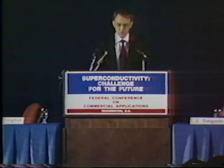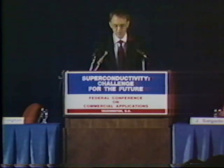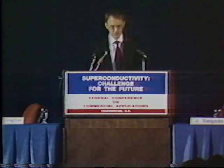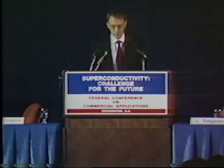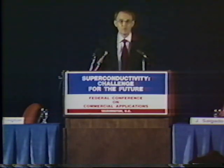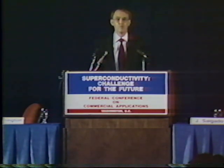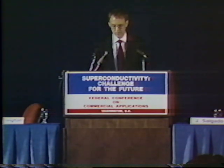Research in superconductivity and other advanced technologies is becoming more and more interdisciplinary. Universities are increasingly establishing interdisciplinary research centers. Some of these centers are local initiatives, and others come from local, state, federal government, and industrial cooperation, such as the engineering research centers of the National Science Foundation, or the Material Science Center that they've also established some years ago.